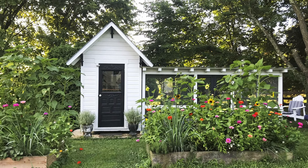So plan for where to put it, plan for predators, ventilation, power, all that stuff. But then make it your coop for your chickens and have an absolute blast doing it.